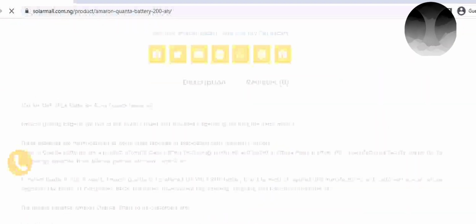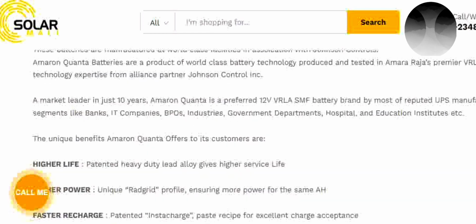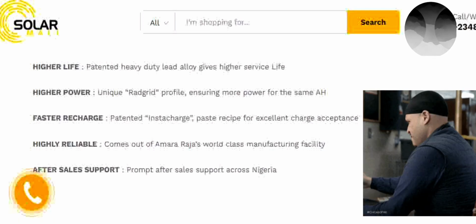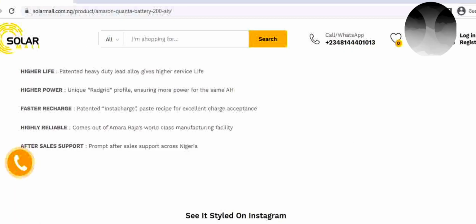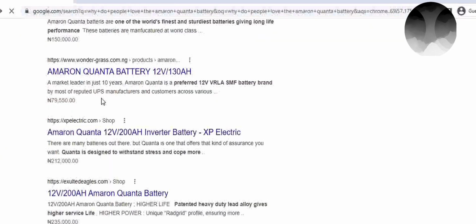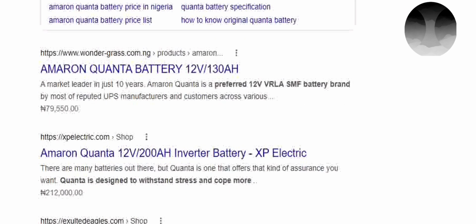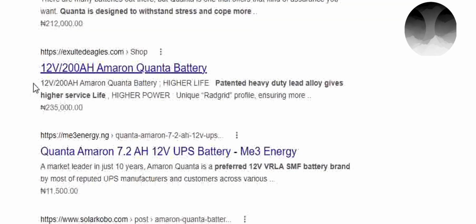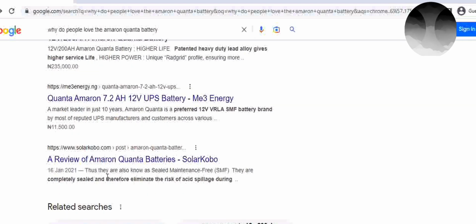Very, very slow connections here. So I can think that in just 10 years, higher power, unique grid profile, ensuring more power for the same ampere, faster recharge, highly reliable, after sales support. Okay, so this here is how to stock. At this time it was 150,000, but I'm seeing some prices around here for the 12-200 ampere around 212,000. So a little bit pricey, but really nice. And here I find it's 235,000. Pretty amazing.